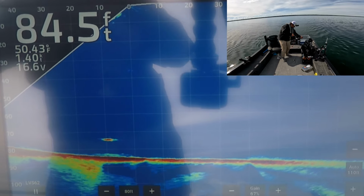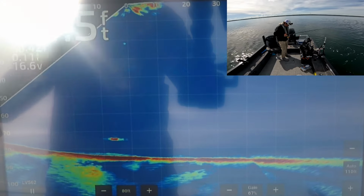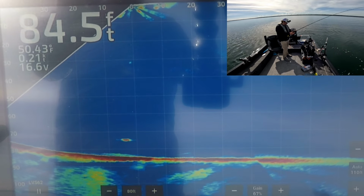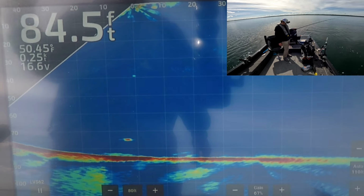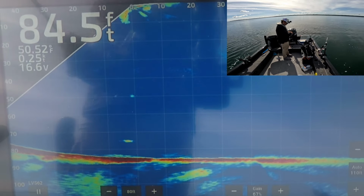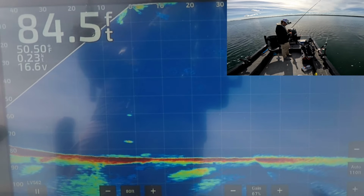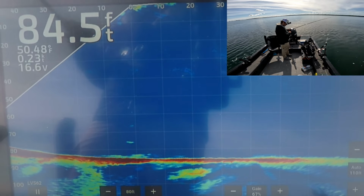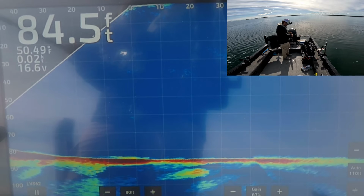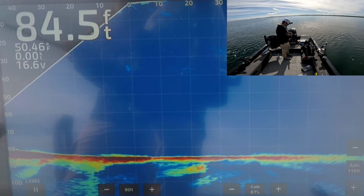Let's see if we can get this fish to bite. You can see the bait going down there. Slowly but surely. Come on, baby. Sink, sink. Once this fish sees it, we'll be able to tell if it's gonna bite or not. Any second now. Any second. Does it see it? Yeah, it sees it. It's coming. It's charging. Chasing all the way up. Not super fast, but it's chasing.